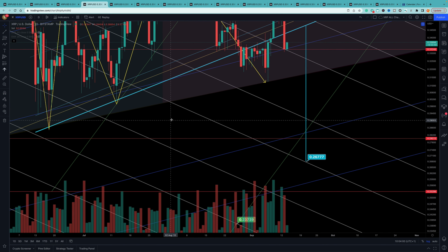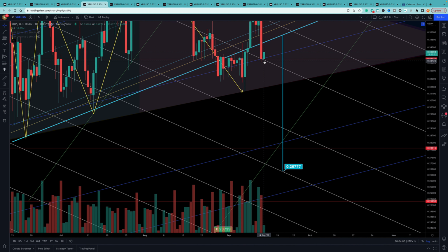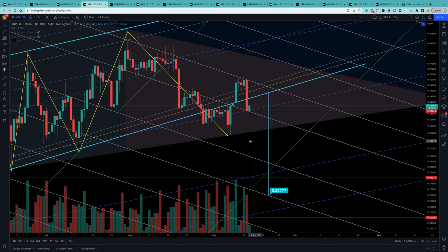But it could look, see this line here, it could just confirm this line again. But it might want to go deeper and come all the way down onto this white channel line here, which again is 2955, which would be a double bottom. It's a much deeper first drop, and then we pull the arc down here. Yeah, so that could happen. That's without a doubt that could happen.